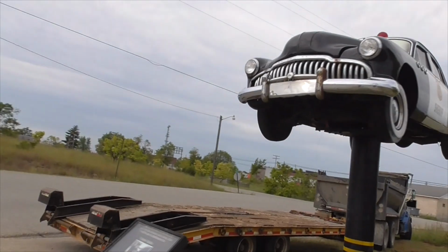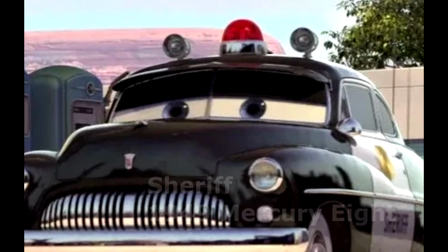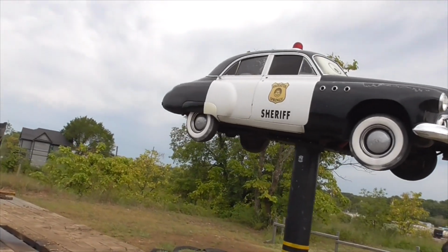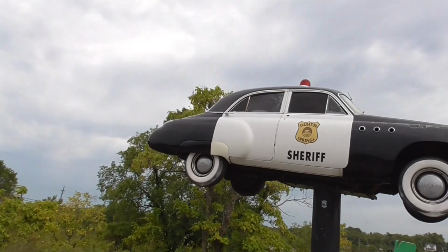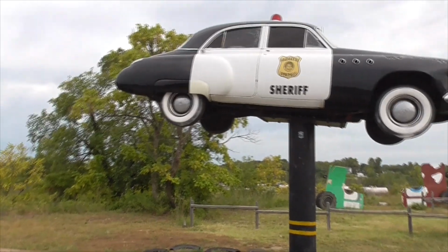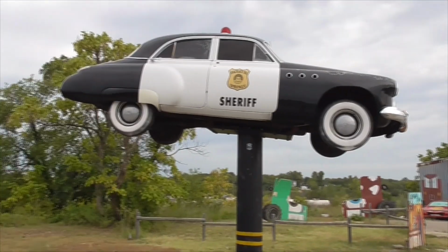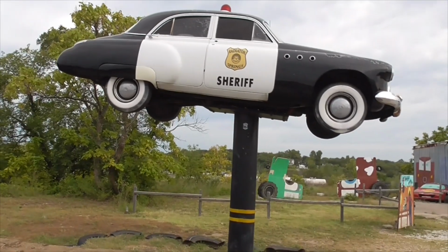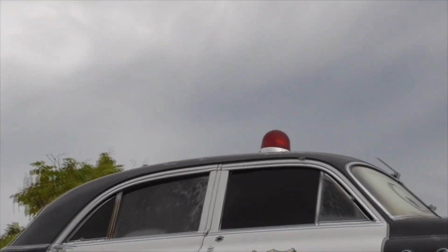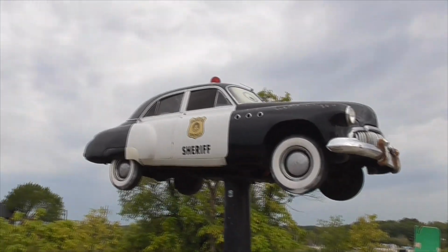So the original Cars version of the sheriff is a 1949 Mercury 8 two-door police car, classic black and white, with a speaker, a rotating gumball light on top, and dual sirens on either side of the light. This little replica here is a four-door police car. It's got the Radiator Springs Sheriff Department seal right there. Great whitewall tires. Anyway, this is really cute. There are no sirens on the roof though. See up there? The Disney Pixar guy had two sirens right at the top of the cherry-looking siren light.